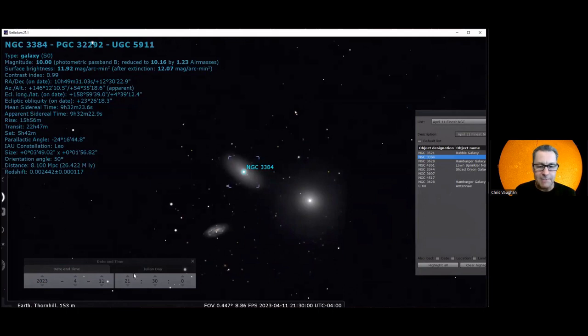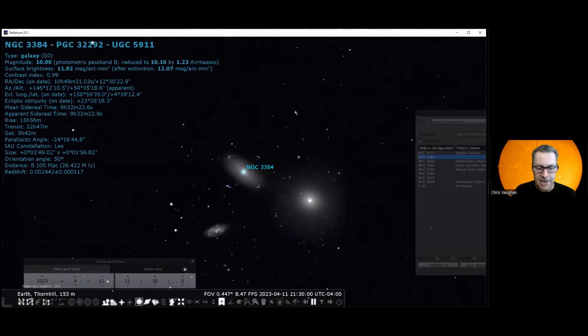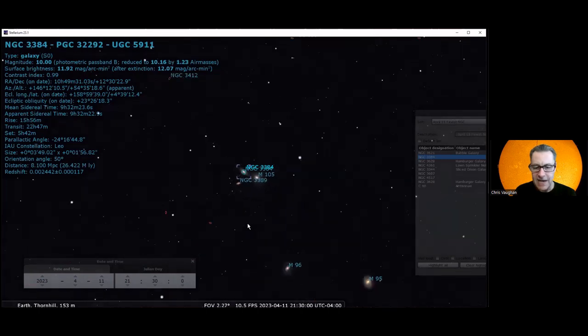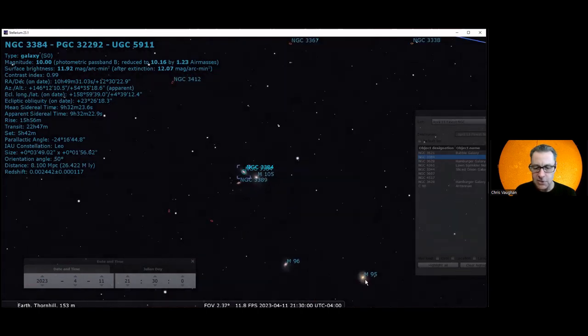It's in the same high power magnification field with Messier 105 and NGC 3389. So it's kind of another triplet in Leo. And in fact, if you zoom out a little bit, there's also M95 and M96. So this whole group will actually fit together at low power in a telescope field of view.